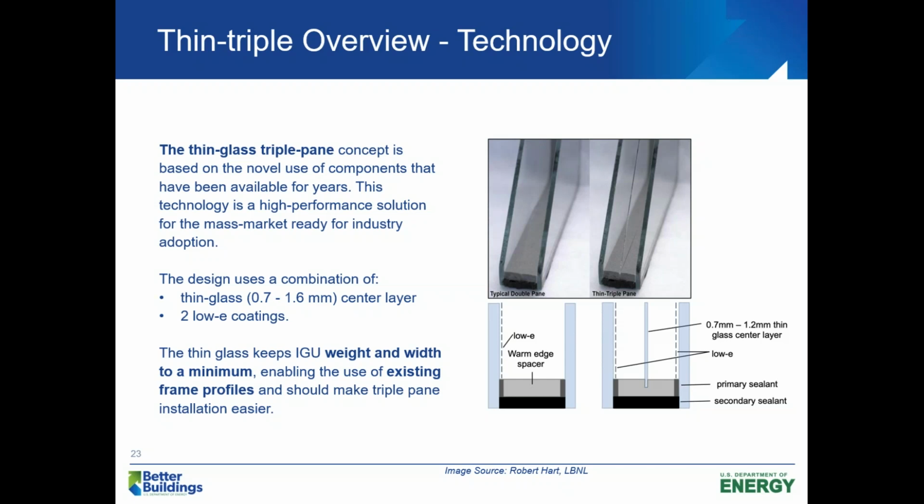The second is for retrofits, so you can go back in, and if your frame is in good condition, there's no issues with it, but the glass has maybe started to fail or something like that, you can go back in and keep the frames, replace the glazing with the same width you had before, but significantly improve the performance of what product is going in. So next slide, please.